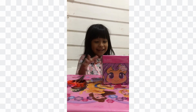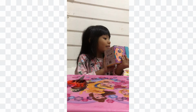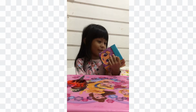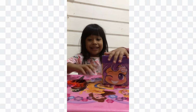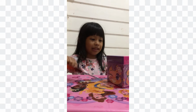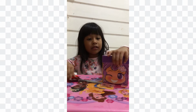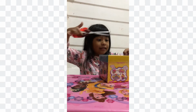Hey guys, today I'm gonna unbox Popi girls. Wait, is this Popi dolls? And I'm gonna open this. It's my first time opening this. I've never seen it. It's brand new on the mom. Oh, I better use the scissors.